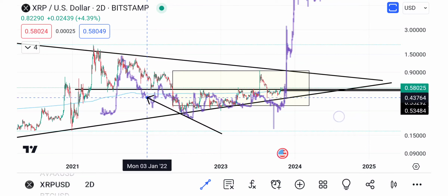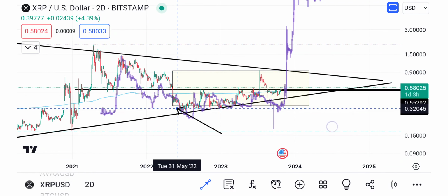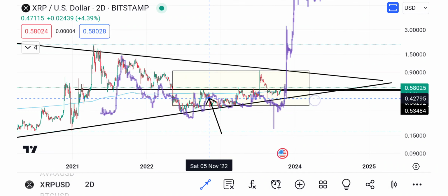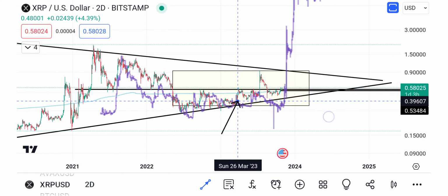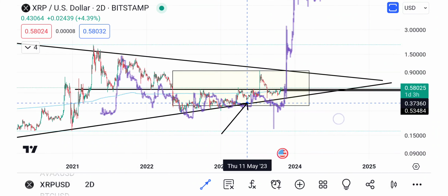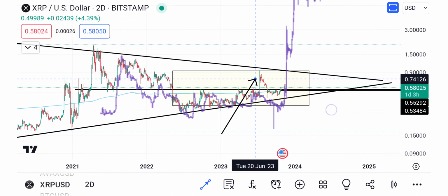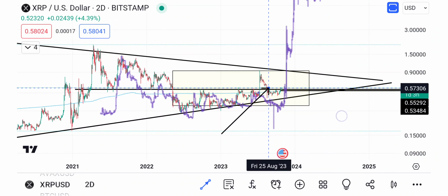So we had this down move. You could see how it's nicely following. This up move, you see how it's not matching up perfectly, but from a time perspective, you can see it's getting pretty close. And then we have this up move, which was the court ruling. And now we see this long down move.